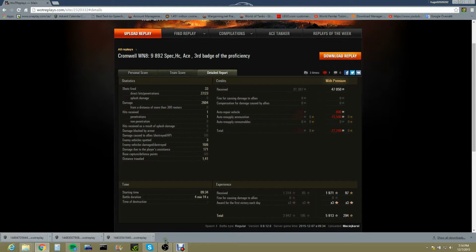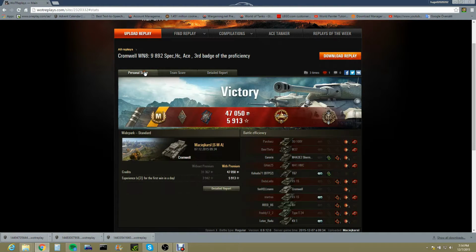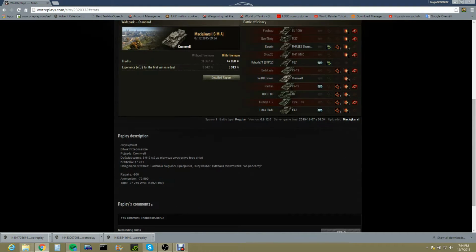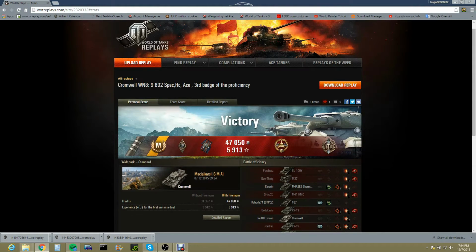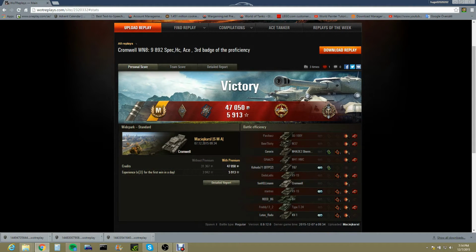Hope you all like this review of the Cromwell. If it has sparked any interest in getting it, you probably should try to get it. It won't take too long to get it because it's only tier 6, and it will lead up to the Centurion Action 10, so you can try out the new tank.